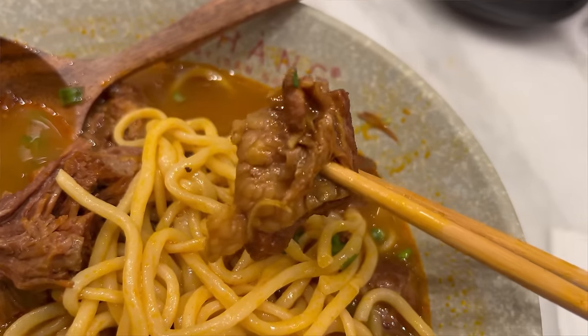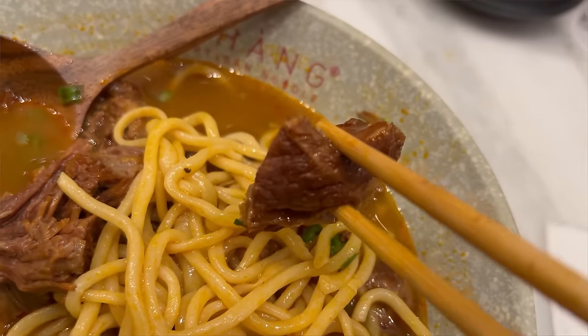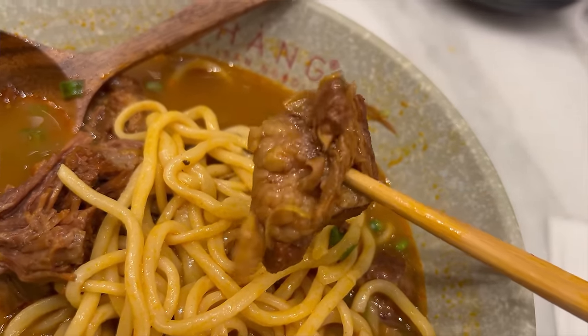Then separately, we'll go ahead and try the beef. I believe this is a brisket cut, and you can tell by the color that it's soaked up so much of this delicious flavor. Let's give it a try.